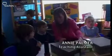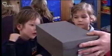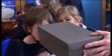Oh, Polly, get in here. It's not that dark. Have you found anything yet? Annie Palmer, the TA, is working with this group of children to find out how much light is needed to see what is hiding in the shoebox caves.